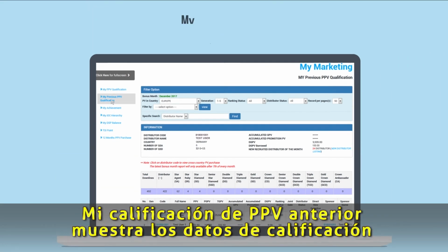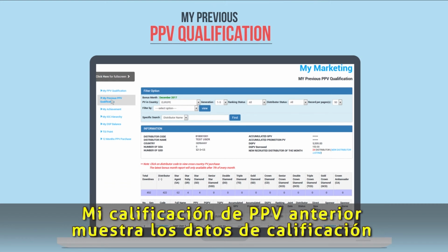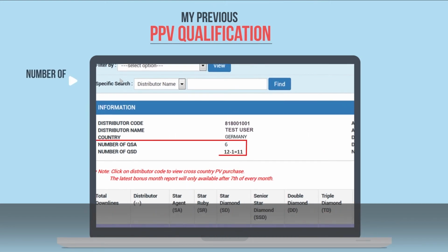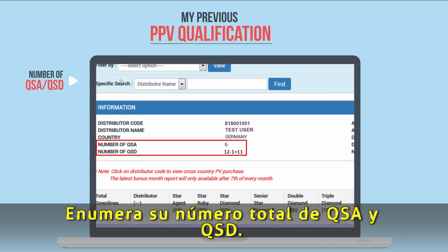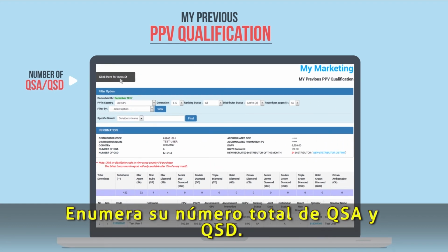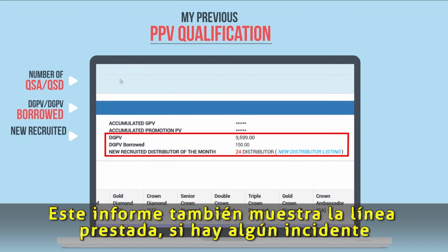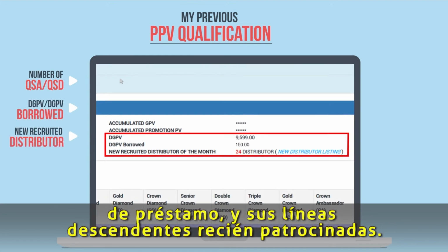My previous PPV qualification displays the finalized actual qualification data of your network. It lists out your total number of QSA and QSD. This report also shows the borrowed line, if there's any occurrence of borrowing, and your newly recruited downlines.